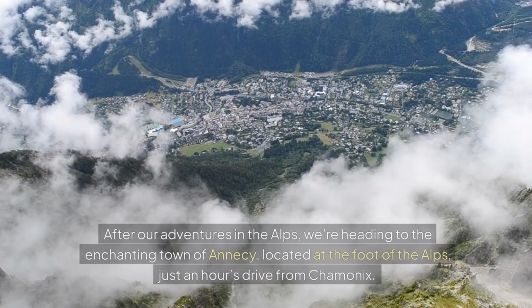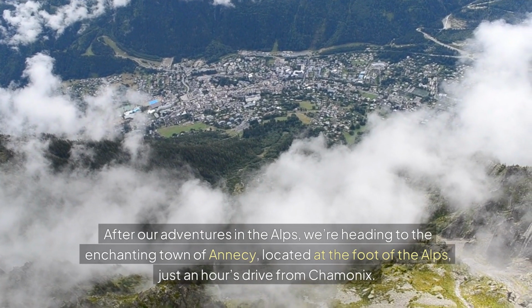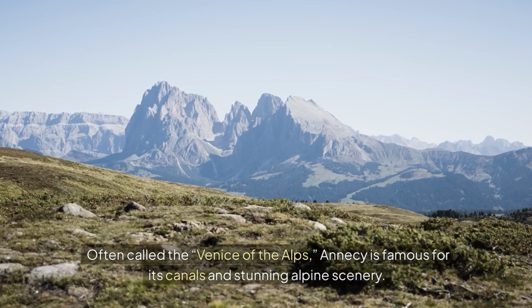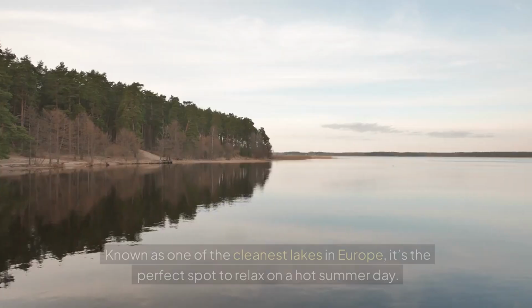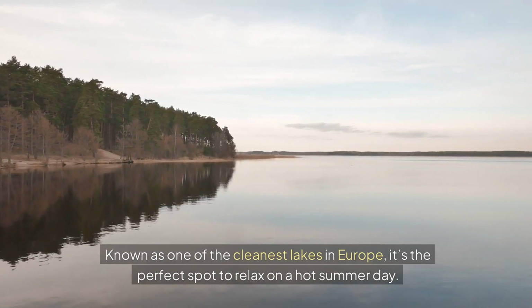Annecy. After our adventures in the Alps, we're heading to the enchanting town of Annecy, located at the foot of the Alps, just an hour's drive from Chamonix. Often called the Venice of the Alps, Annecy is famous for its canals and stunning alpine scenery. The real gem of the area, though, is Lake Annecy. Known as one of the cleanest lakes in Europe, it's the perfect spot to relax on a hot summer day.